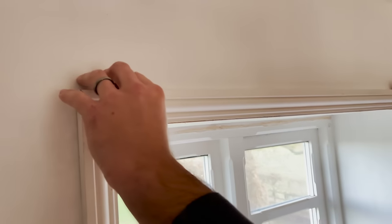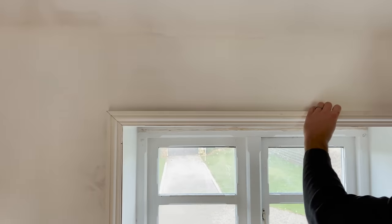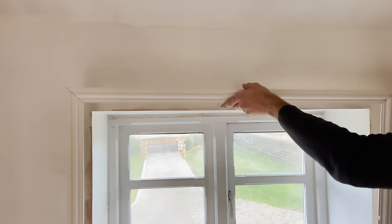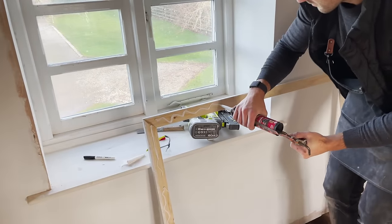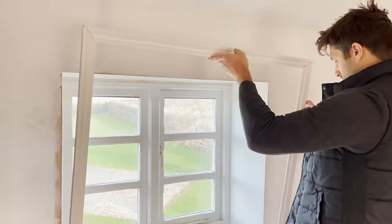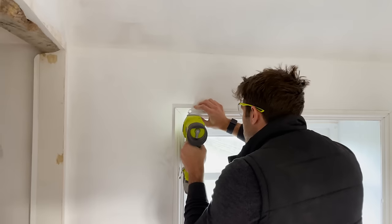We make sure that the corners are a nice, tight corner. And then when we decorate and paint it, you can't even see it. Now we glue it at the back, then we will nail gun it, and then we'll have the other one to do. We just do this as an additional precaution. Ooh, it just suddenly looks like dressing up the window, isn't it?